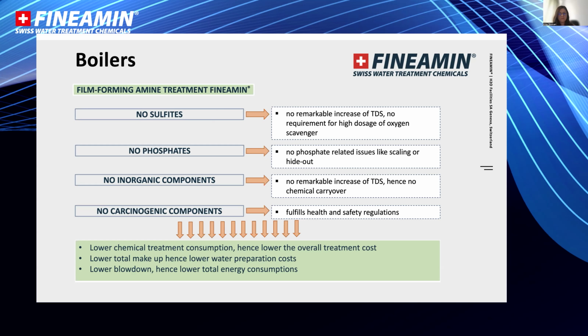And of course, there are no carcinogenic components. So there is no hydrazine, there are no hydrazine derivatives or anything at that level of toxicity. So it really fulfills health and safety regulation.